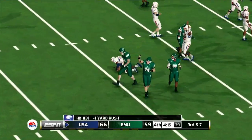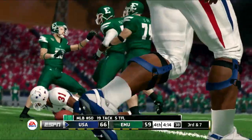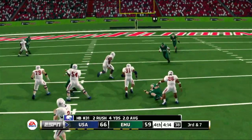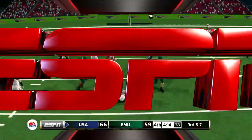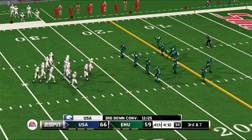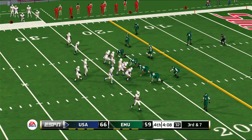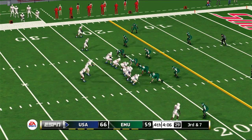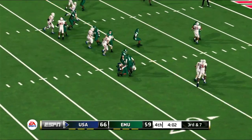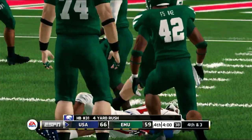Loss of one there for the halfback. This is the 10th play of this drive. They'll go with a counter. And he carries the ball for a nice gain.